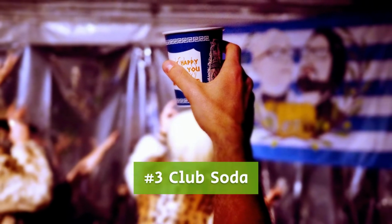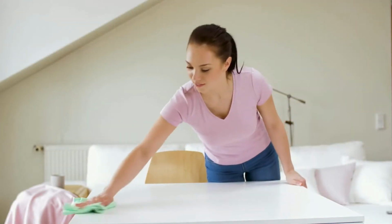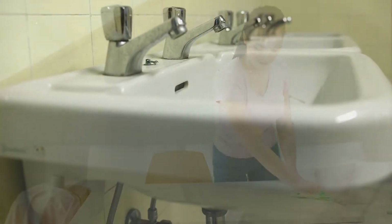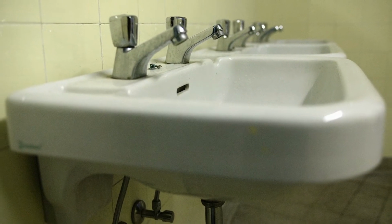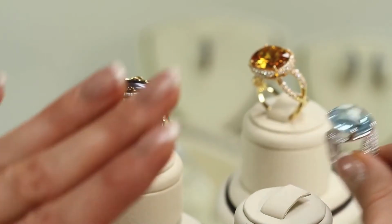Number 3. Club soda. Pour club soda on countertops, sinks, and stainless steel ovens. Wipe it afterwards using a soft cloth and rinse the surface using warm water. It is also a good cleaner for porcelain fixtures and the inside of your refrigerator. It can get rid of greasy stains from your car's windshield and give your precious gems a bright sheen.